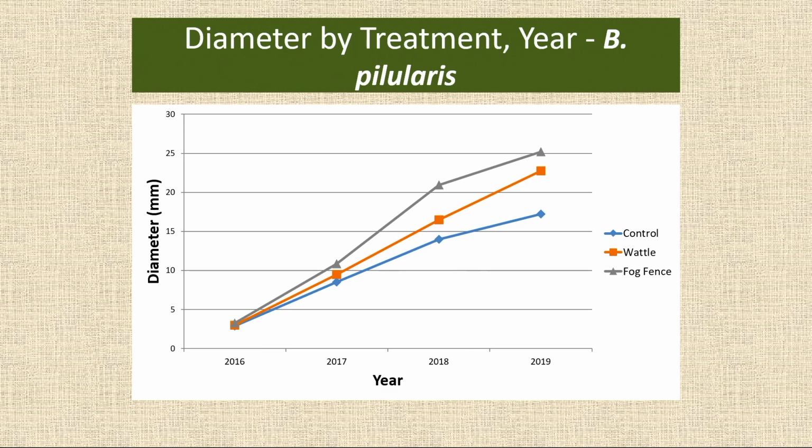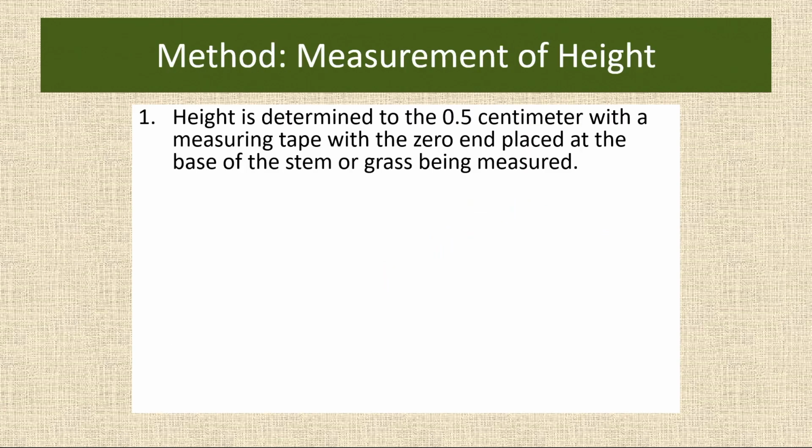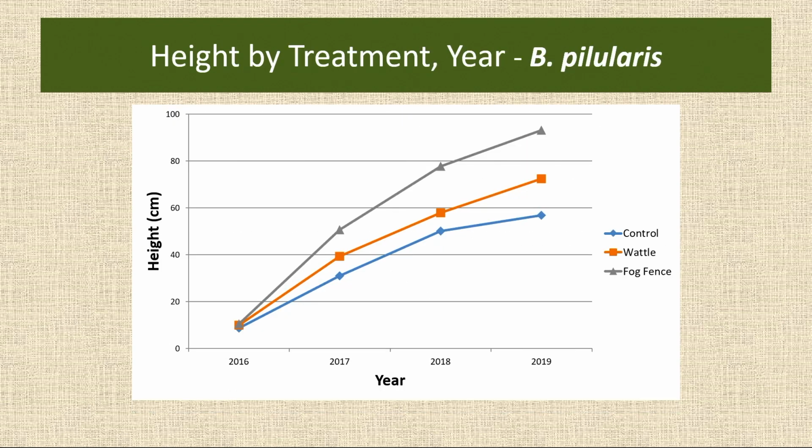And so you can see with each additional year, all the plants were doing better, but with each additional treatment, they were doing even better than that. And I found something similar for the other parameters, although when we were looking at canopy, wattle and fog fence actually flipped, but they're still really close to each other. And then for height, same thing. With each additional restoration treatment, the plants did better.